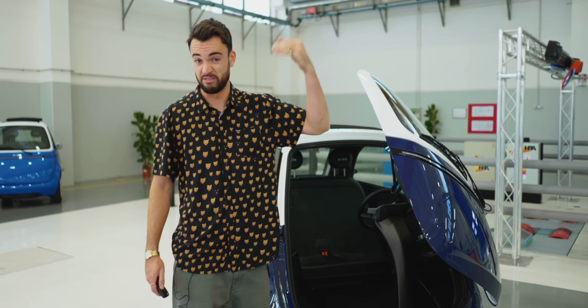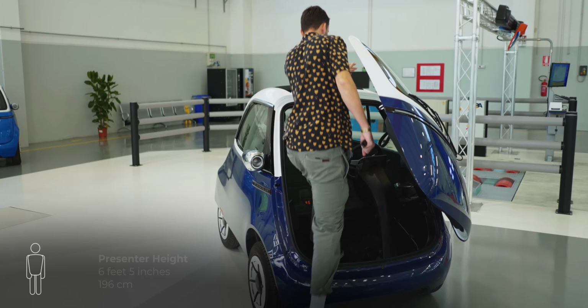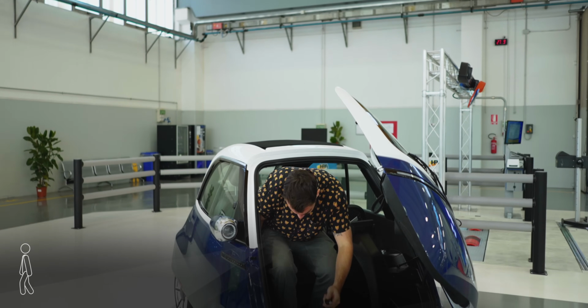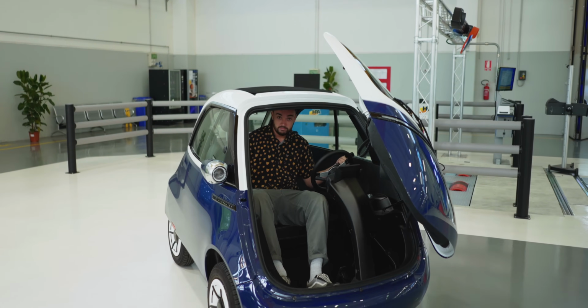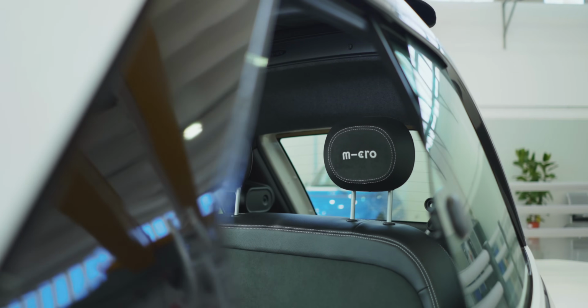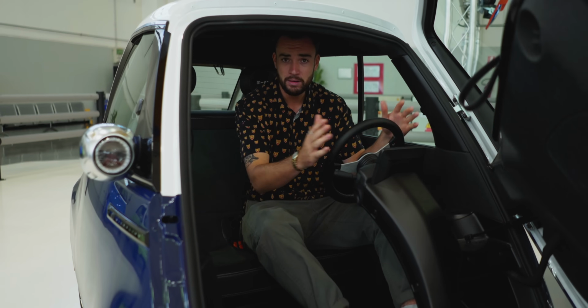moment of truth. Again, the jack test, the now world famous jack test, 6'5" and a bit, little teeny tiny microcar. It's taken me a while to figure out how to get in with dignity. Ample space, ample space. It is properly roomy in here. The whole bench seat goes forwards and back. I've got it pretty much all the way back, and I've got absolutely plenty of room.